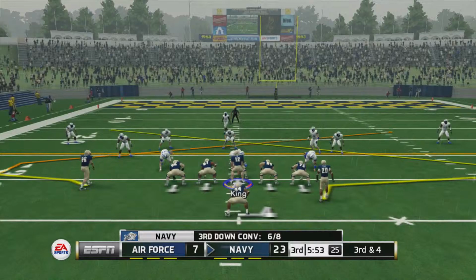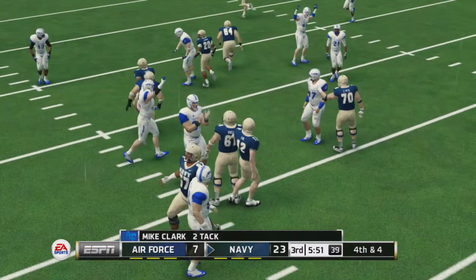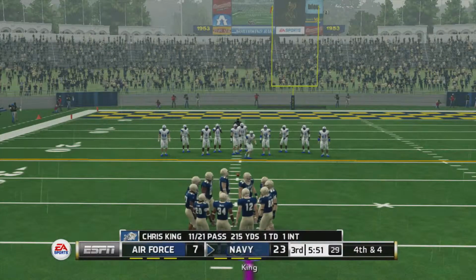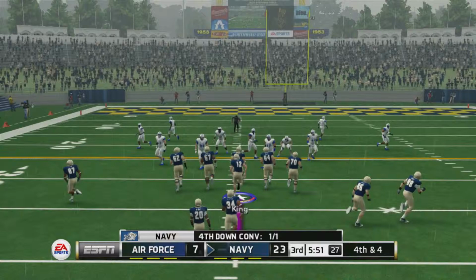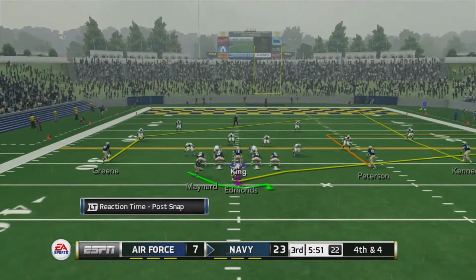Roger, Roger! Mike 6! Mike 2! Quick strike to the back, no good. Maynard, the intended receiver on the play. 4th down. Larry, Larry! Stand up! Mike 36! Mike Black 5!